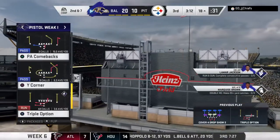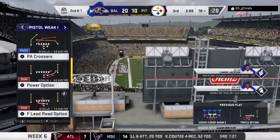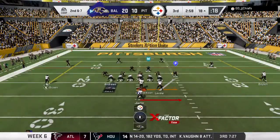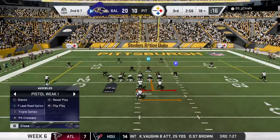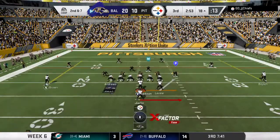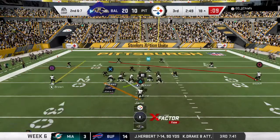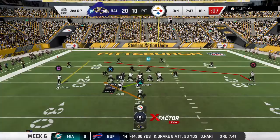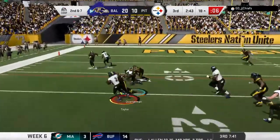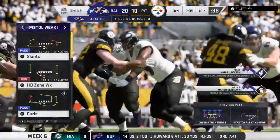At that 18-yard line. Here we go. Set. Check. Check 99. Check 99. Taylor. He'll get forward for 3 down to the 16-yard line.